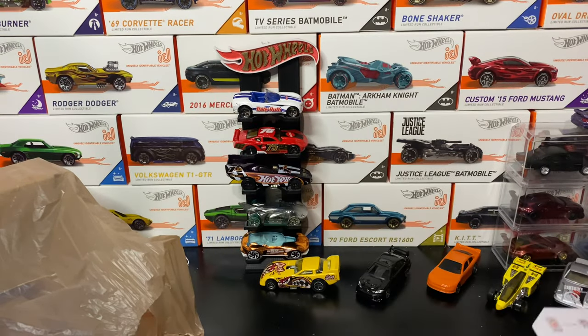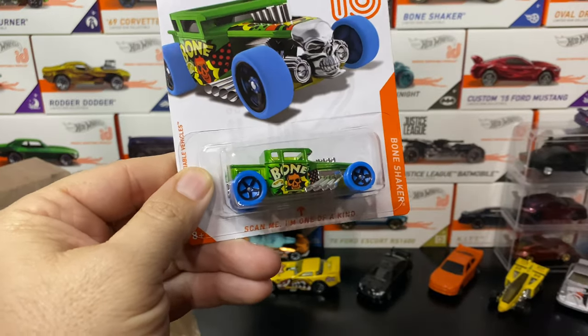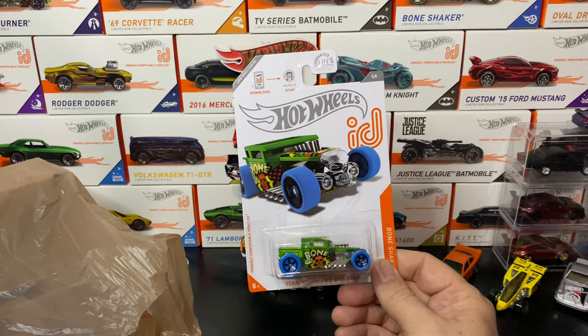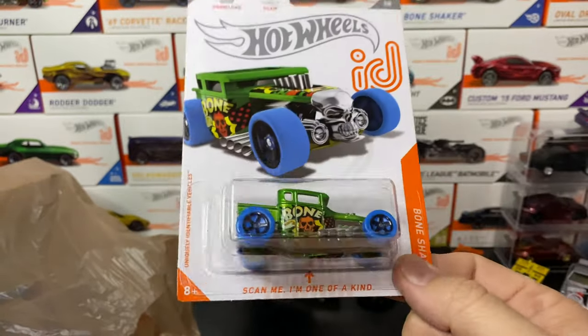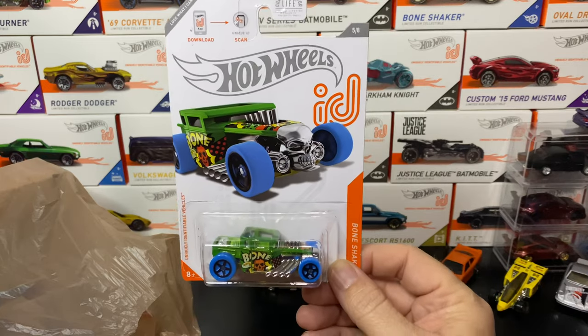Interesting. All right, oh, here it is. Now I have this one loose and it's way up high in the case up there, but now I have it carded. So this will be wall art. Oh man, look at that. The ID Chase car bone shaker. That is nice. Raul, these are some nice cars, Raul.